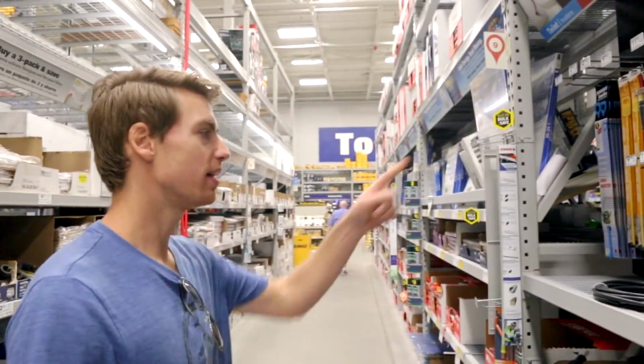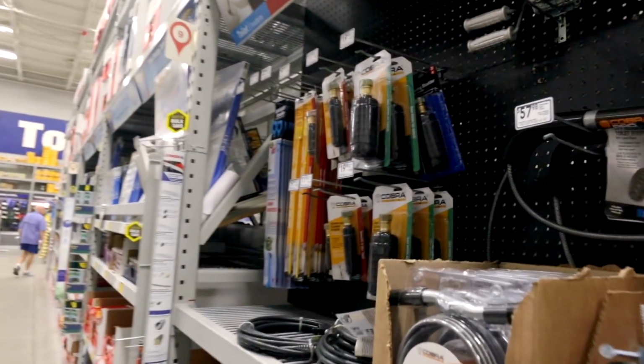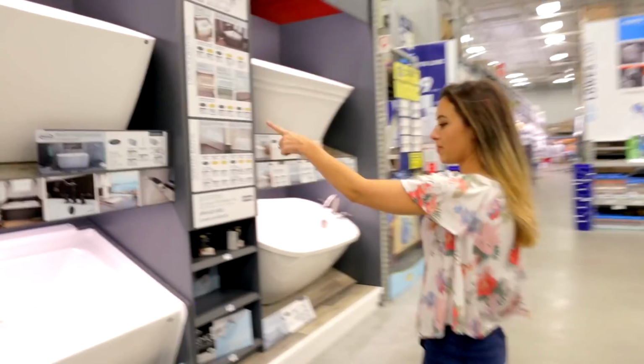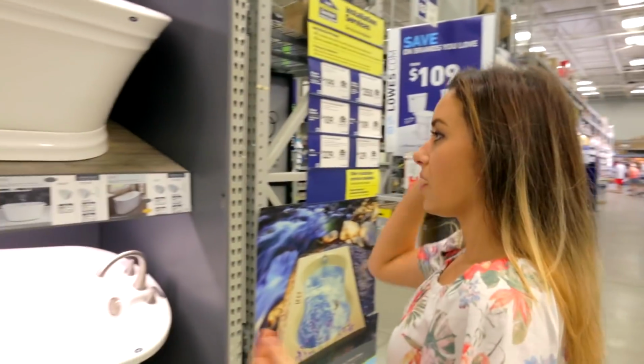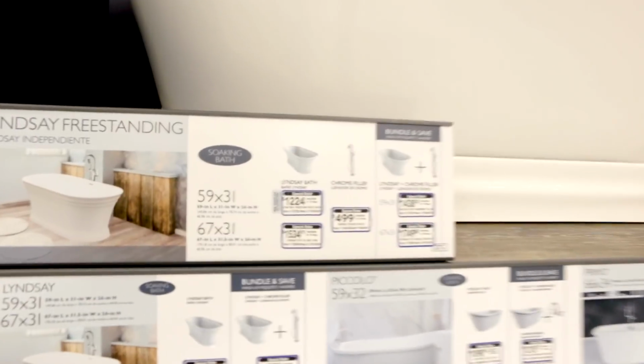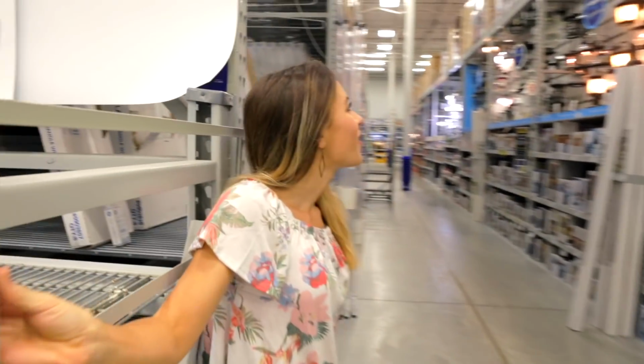What is this? That's a grenade. Right? It's a grenade. That's a good tub. That's a bad tub. I mean, it's beautiful. I give this tub an 8.5 out of 10. What are we looking at?